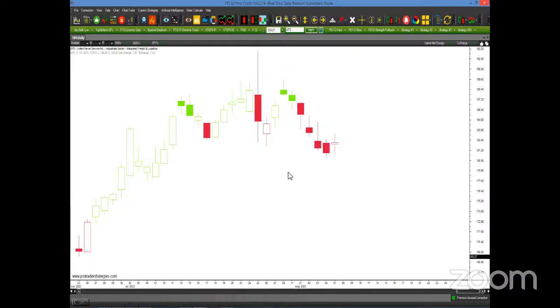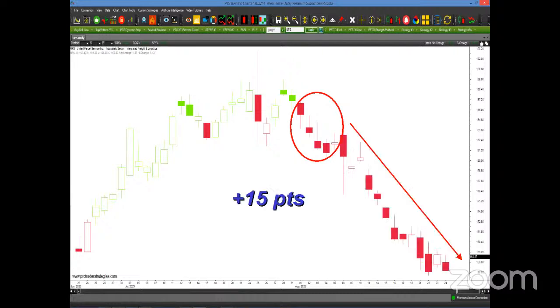But if we know this pattern, which I'll teach you in the college, it was identified right here, and look what happened. It fell 15 points. So there are a number of ways to use this. This is just one pattern.